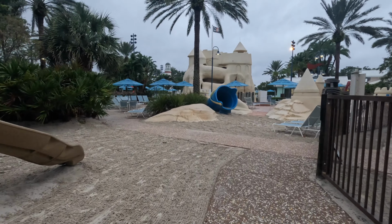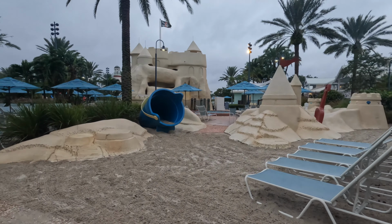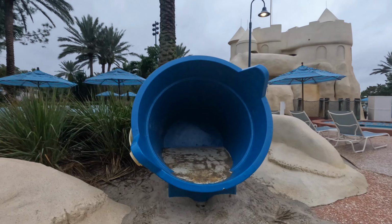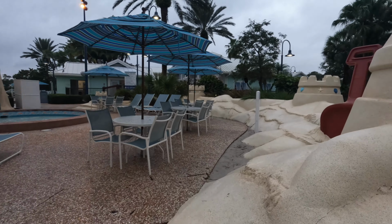Again, the theming over here at the sandcastle area is really cool. Giant sandcastle. Here's a giant pail, bucket, which is cool. And a giant shovel.